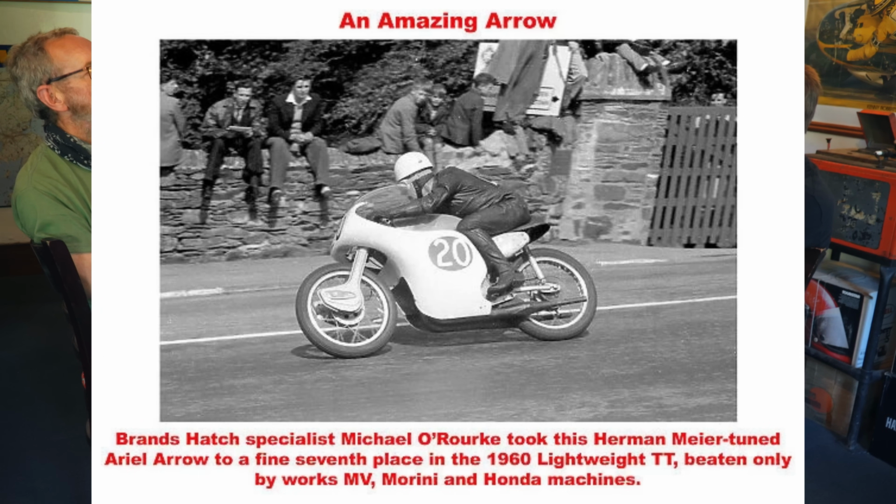To put that into perspective, when the Arrow came out, they obviously tried to make it a bit more glamorous. They had one entered in the 1960 Lightweight TT. Obviously they were modified. That came 7th, with an average speed of 80 miles an hour for a lap. Wow. Which is not too bad.